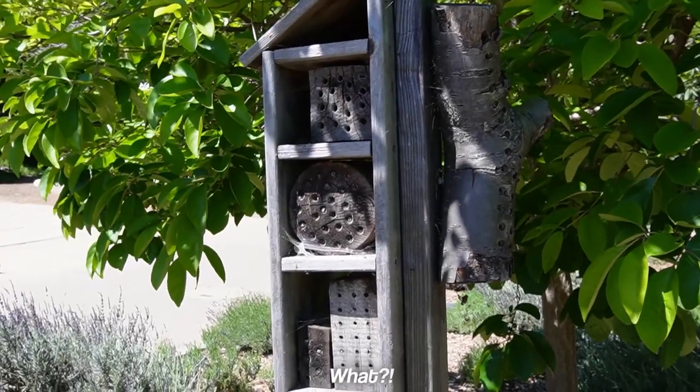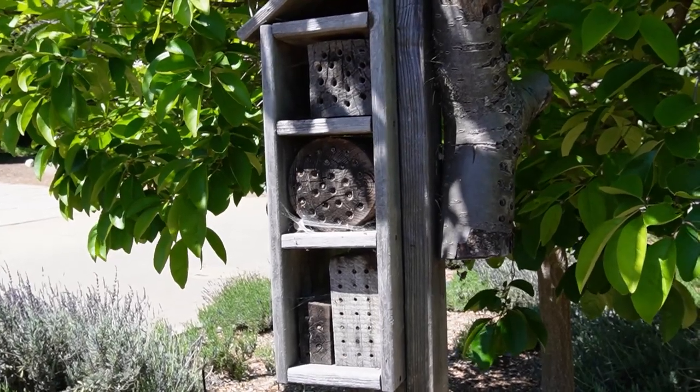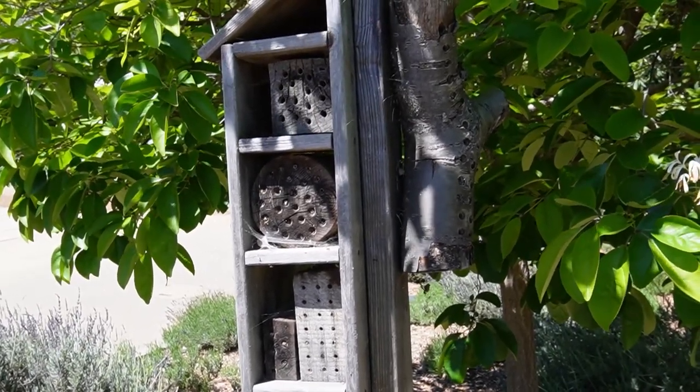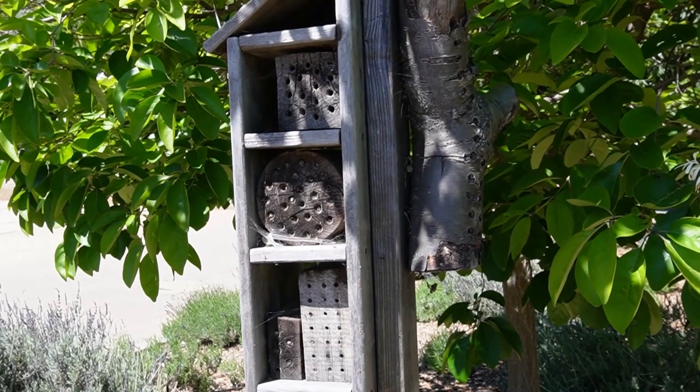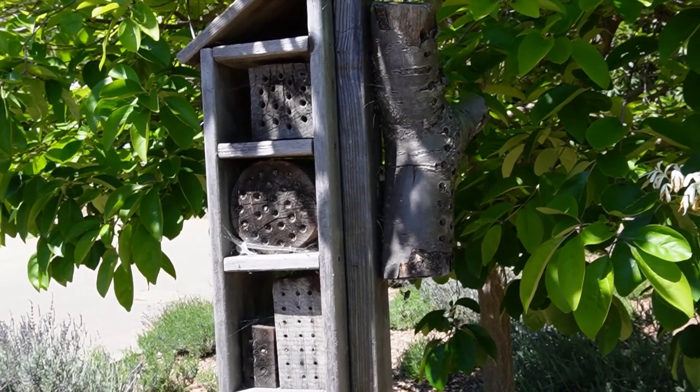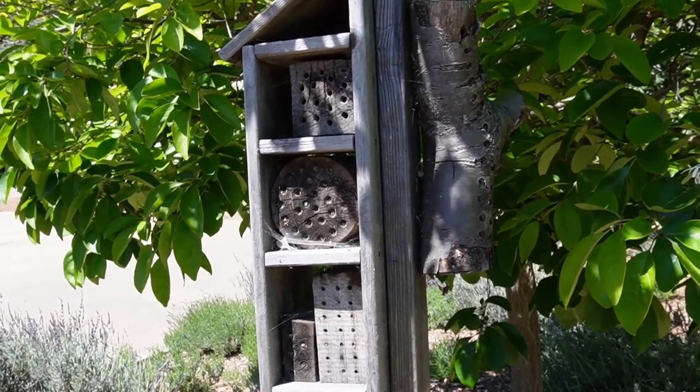You know what these are? They're little holes for wasps and other bugs to make nests in. Remember in Mexico when we saw the Melipona bees? Well, these are like the local bees. They lay their eggs in there and they're beneficial for the plants.